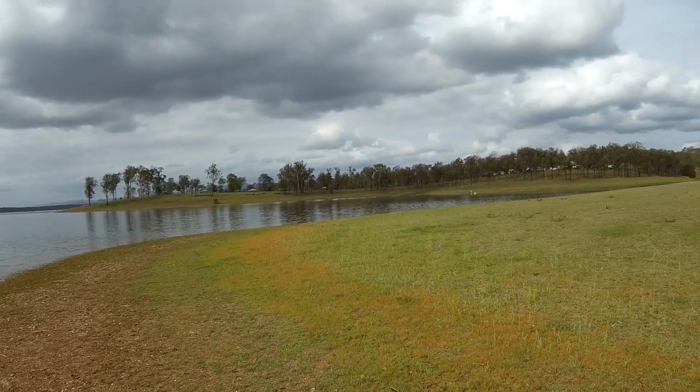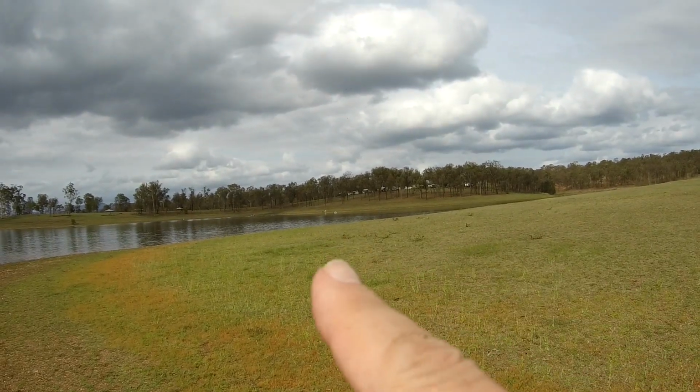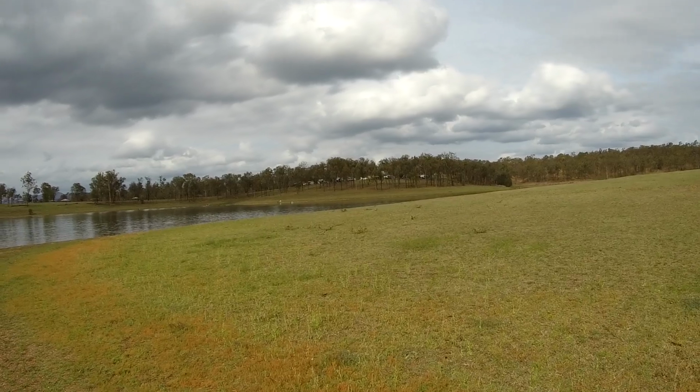So the plover's gone off chasing them. I think he thinks he scared them away, but I'm sure there's a plover's nest over here somewhere. I'm just going to walk back away from the edge.